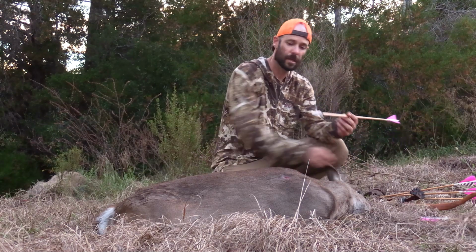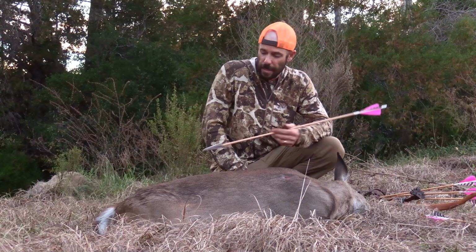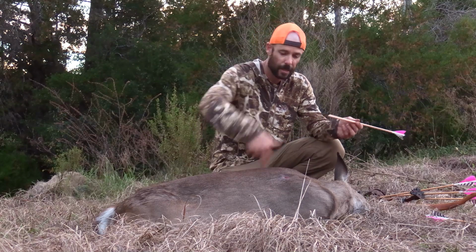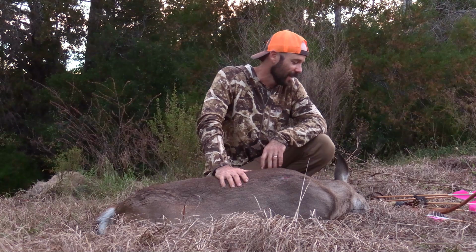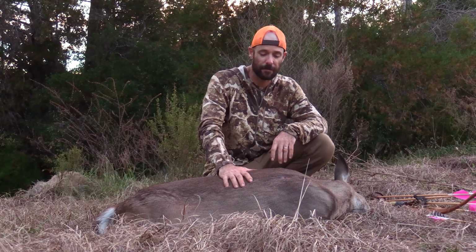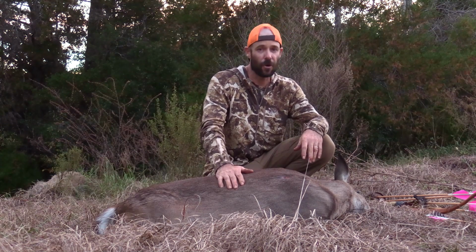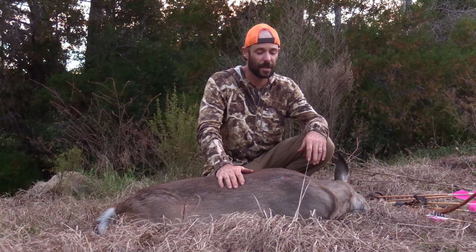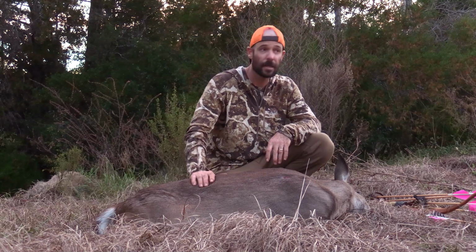She didn't go but probably 40 yards. I didn't hear a crash or anything. I thought I was gonna be having to look for her for a while, but squeezed it in, double lung. But anyway, I'm very, very thankful to have this deer. This is the first deer I've shot in Florida in a long, long time, probably 15, maybe even 20 years. But nice, pretty little deer.